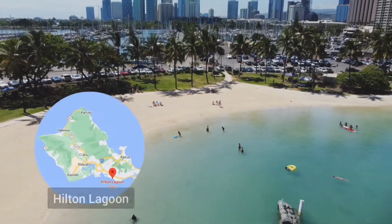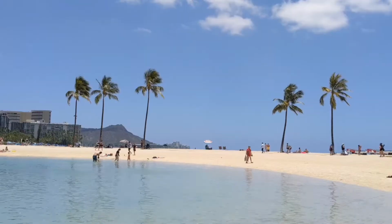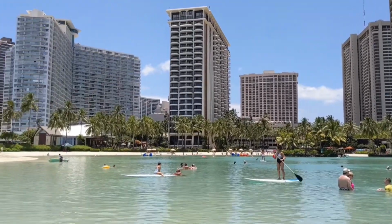So the first destination most tourists go is Waikiki. And in Waikiki, there are quite a few different spots that you may want to base yourself. One of the most beautiful spots will have to be Hilton Lagoon. It's actually a man-made lagoon and the water is very clear. You can see fish in there. It's great for toddlers, great for families with young kids.